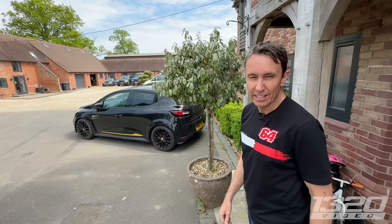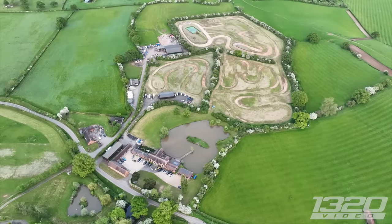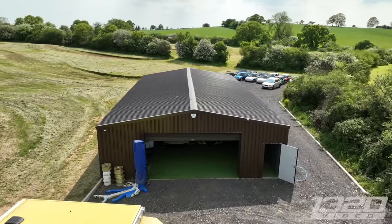I understand this property is massive. We've got several garages. Tell us what we're going to see today. Yeah, it's on 17 acres, it was a derelict farm, beautiful location, really lucky to have. Got garages scattered everywhere just because of what we have to do in the UK. We haven't got lots of space, but I'm sure you're going to enjoy it. Fingers crossed. There's three or four garages?